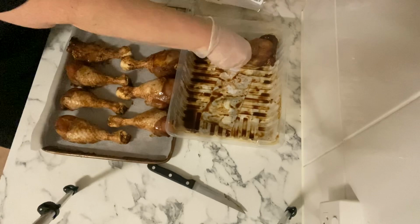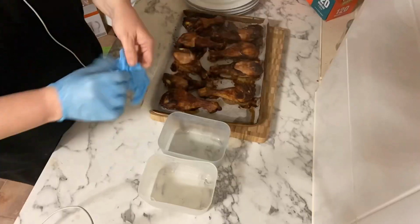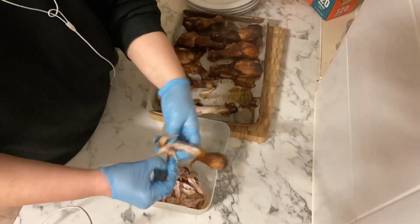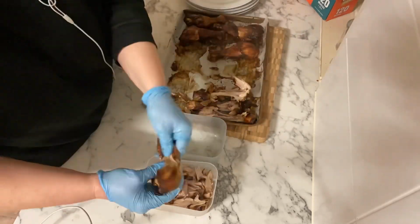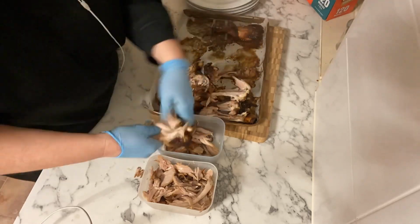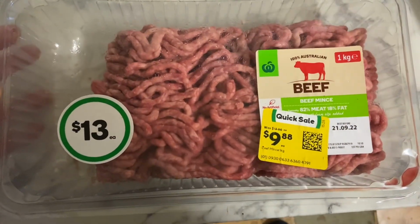Oh, don't we all? The same night that was cooking, I cooked the chicken drumsticks so I could have that prepped and out of the way, and then pulled all the meat off of the bone so I can cook quicker during the week. But also, I think with it still really warm, I'm able to get all the little bits of chicken off, so I'm going to put that away for another meal.